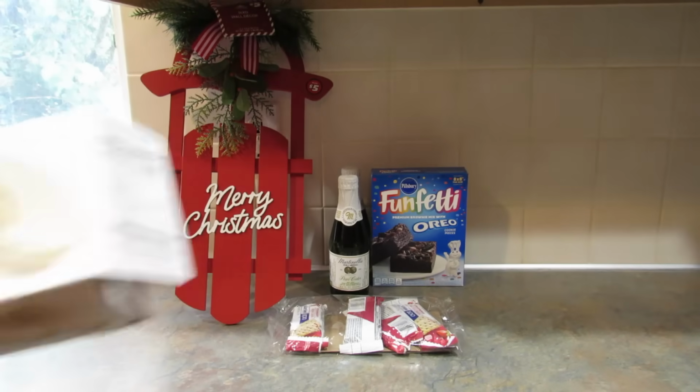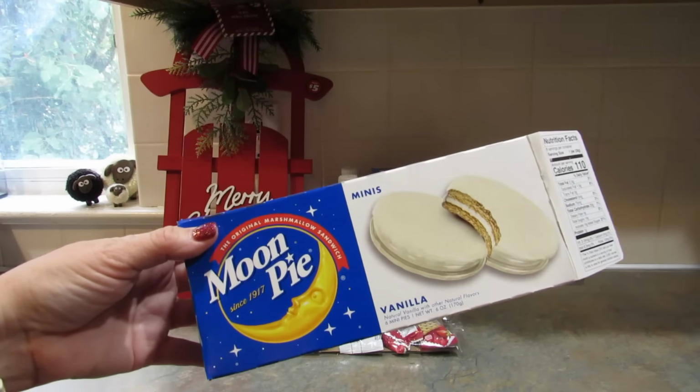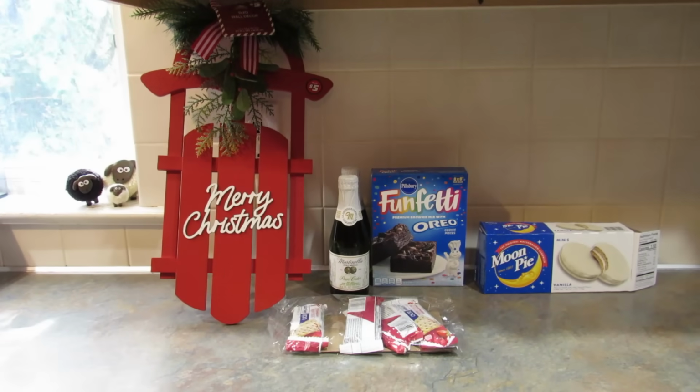So like I said, I was hungry and I bought these vanilla moon pies and I did open it and try them and yuck, I don't like them. I should have just gotten the chocolate ones that I know are yummy. I haven't had a moon pie in so long. I honestly couldn't tell you how long it's been, but that did not taste good. So hopefully my son will like them and he'll eat them.